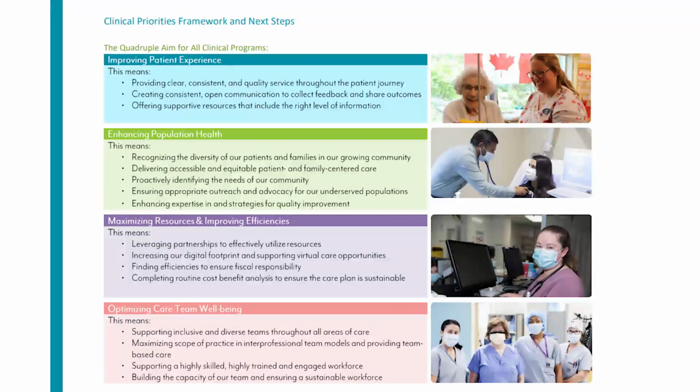And finally, the fourth element of the quadruple aim is around maximizing our resources and improving efficiencies. So what this means for us is that we want to maximize digital opportunities. That includes virtual care. We also want to make sure that we are fiscally responsible as an organization.